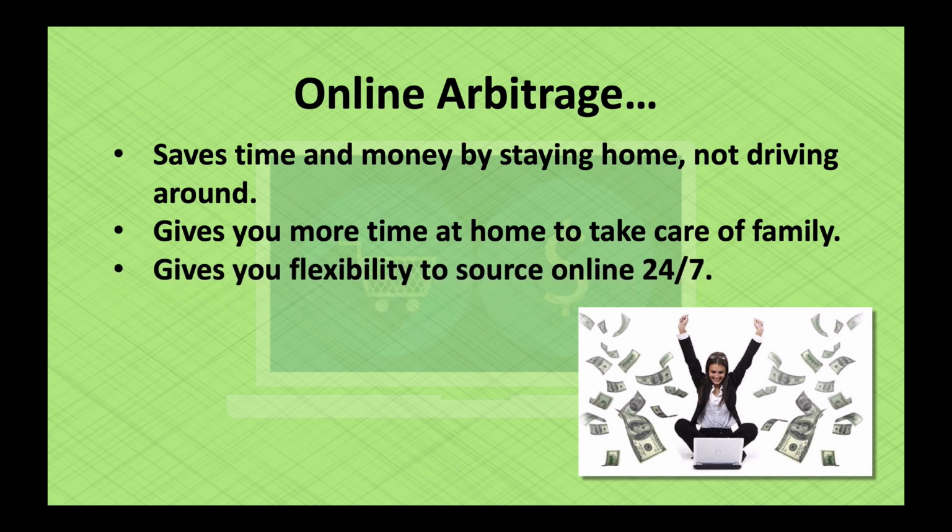It also gives you the flexibility to source online 24/7. And again, this goes if you have kids, you can plan your sourcing time around their school or around their nap time, around their activities. If you are a caretaker for another family member, you can plan accordingly and you can source whenever you have that free time, whenever your schedule is available to do that.